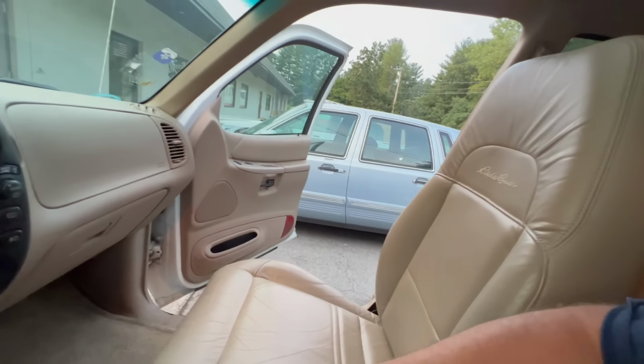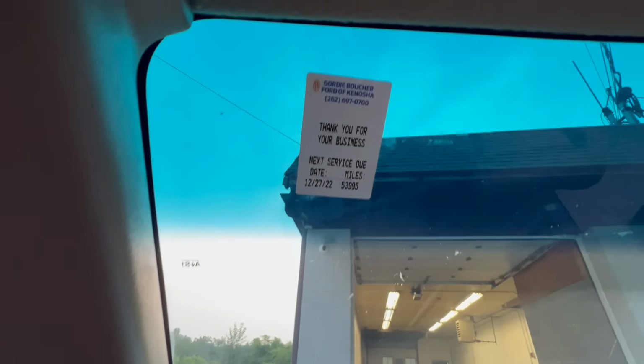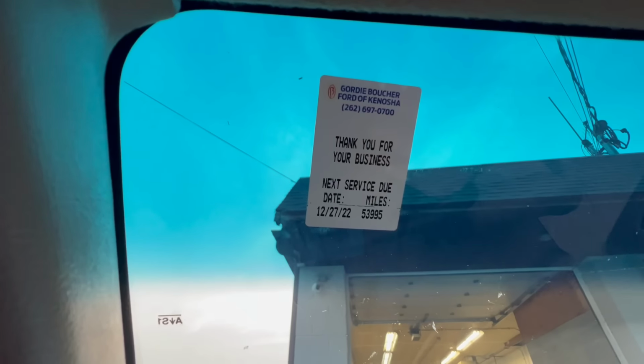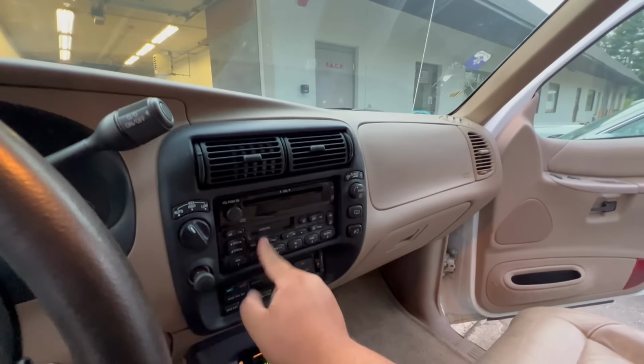I think there was a changer in these things. Ooh, Nana left all her stuff in this one. Another one of those. Got all the steering wheel controls. Next oil change due from the Ford dealers. Came out of Ford of Kenosha, Wisconsin. Due at 53, almost 54,000 miles. Radio, though, is in off. I'm going to say maybe a fuse.